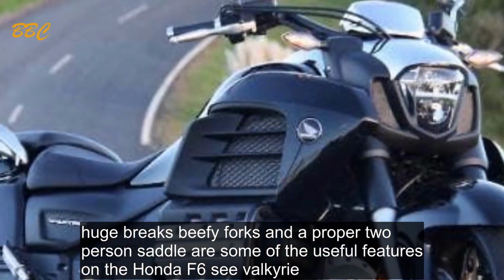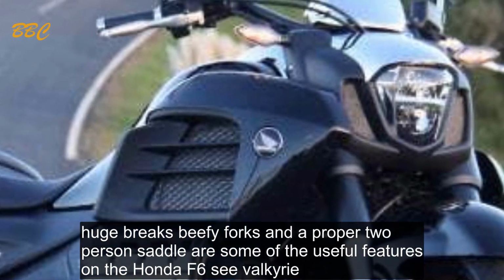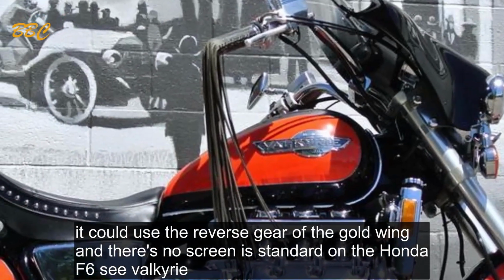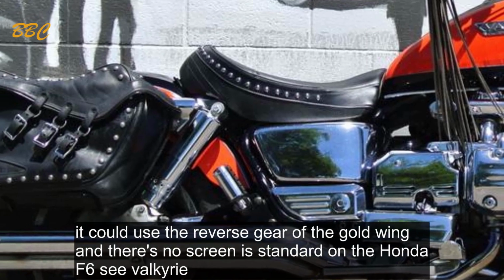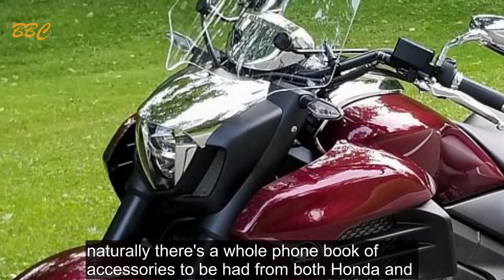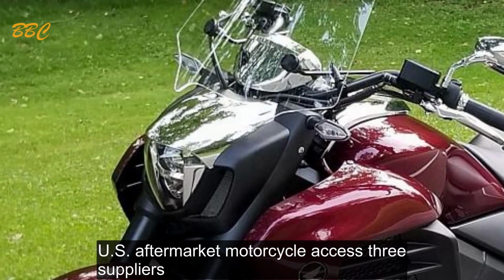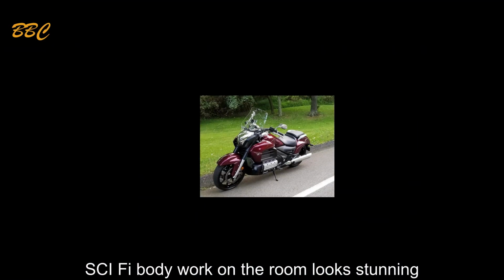Huge brakes, beefy forks and a proper two-person saddle are some of the useful features on the Honda F6C Valkyrie. It could use the reverse gear of the Gold Wing and there's no screen as standard on the Honda F6C Valkyrie. Naturally, there's a whole phone book of accessories to be had, from both Honda and US aftermarket motorcycle accessory suppliers. Sci-fi bodywork on the Rune looks stunning.